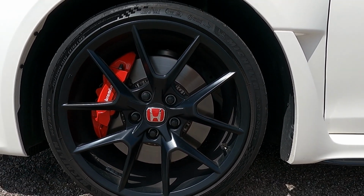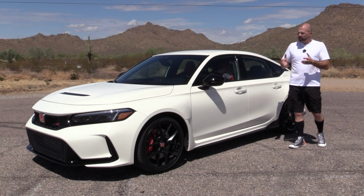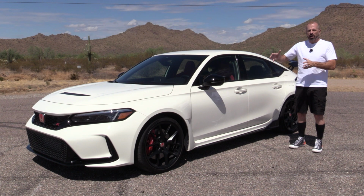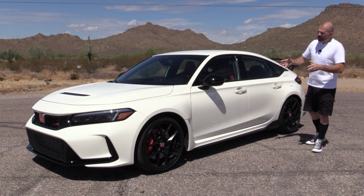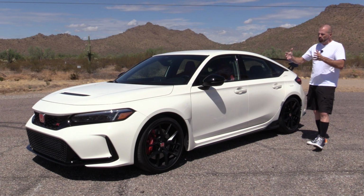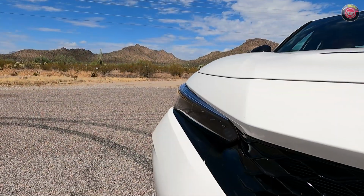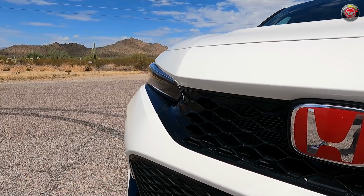Now, one of the trademarks of this car is the dual axis front suspension, which helps with the torque steer, which we'll talk about a little bit more when we get on the drive. But that is one of the reasons why we have these wider tires and wheels with the offsets that you're looking at here. The front of the car, more unique Civic R stuff.